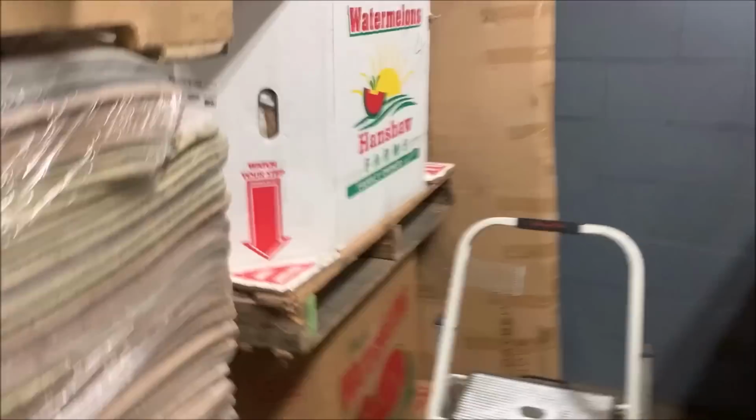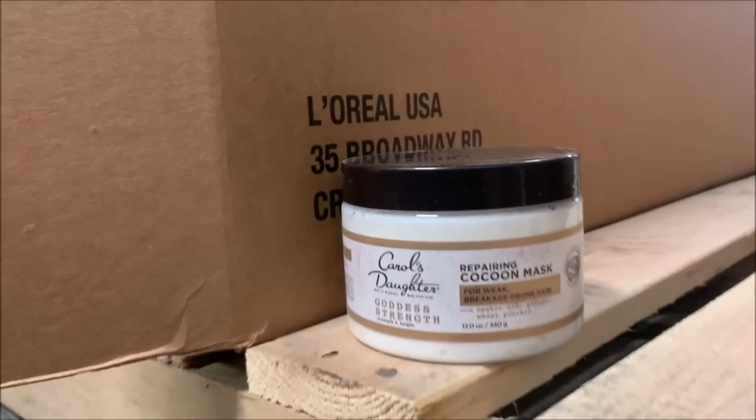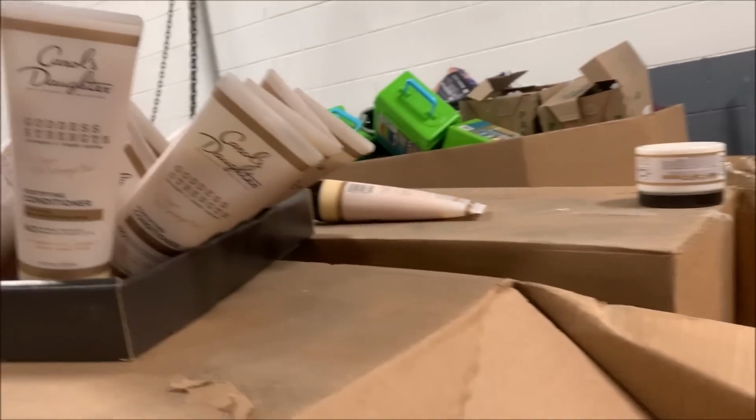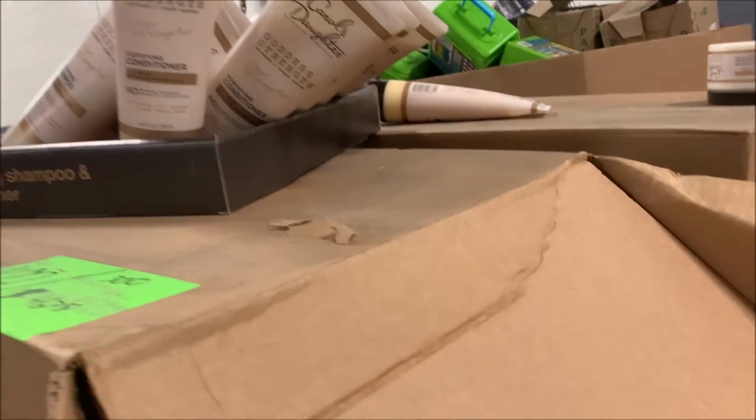$425. Let me bring a step stool over here. I know you could see it, but I couldn't see it. Anyways, it's a whole bunch of this brand, Carol's Daughter. They're selling for $11 to $15 at Target. They're in nice retail displays. And it's not just that, there are a whole bunch of different ones. Paid $425. You can see there's some of this stuff and there's little bottles and whatnot. Total gamble, but I'm going to try them on $10 day and hope they do well.